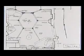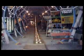I think that every set, with the exception maybe of the med bay, doubled as another set. The Zocalo would also become the central corridor. It would also become its own kind of down below, and in some scenes it would become like the core, you know, where we were actually having the reactors and stuff like that.